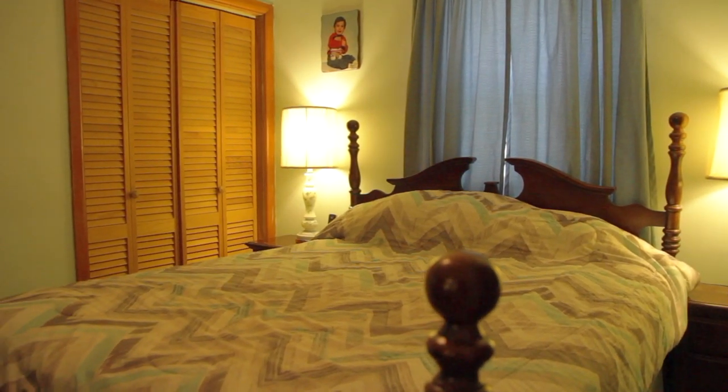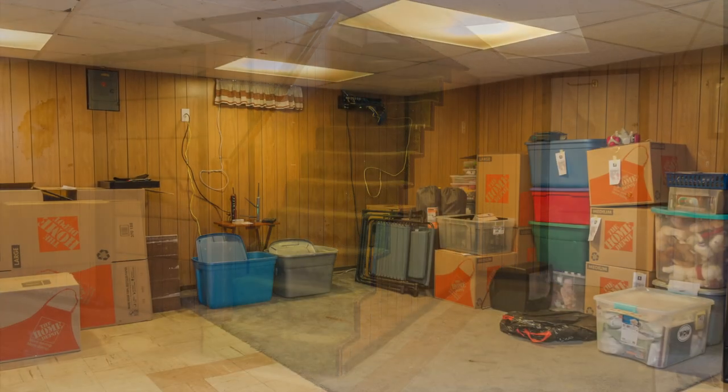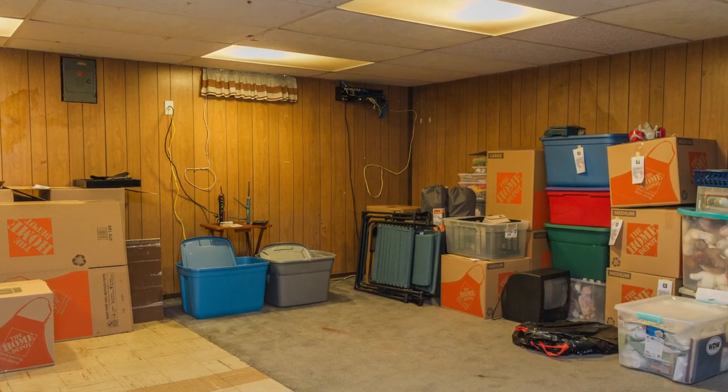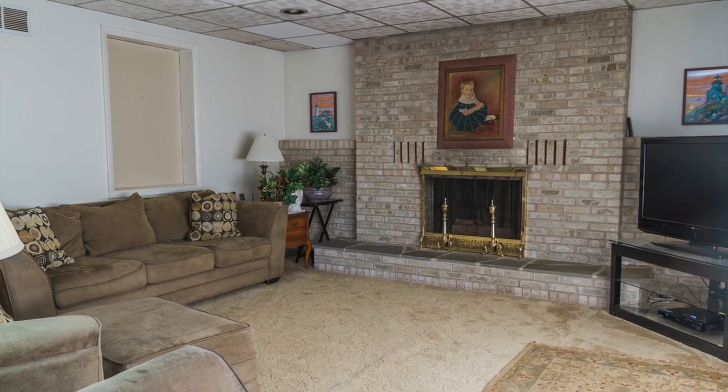The home features not only three bedrooms and a bath on each level, it has a finished basement, large family room, replacement windows, gas heat, and central air. It's ready to go. Why don't we have a look inside? I'm excited about showing you this home.